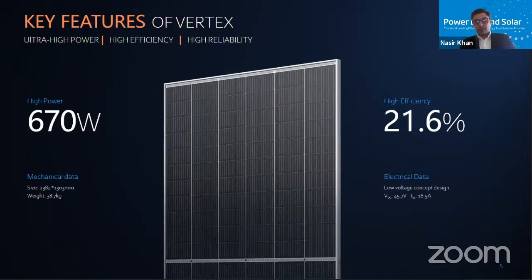There is another feature I would like to highlight, that is the low VOC feature. It has a low VOC of 41.7 volt. By the way, this low VOC is an inherent quality in all our Vertex modules. With this low VOC, we are able to connect more modules in series to form a string, so we have longer and more powerful strings. Please keep this in mind: the major BOS saving that we are able to realize in PV projects comes because of these longer strings.